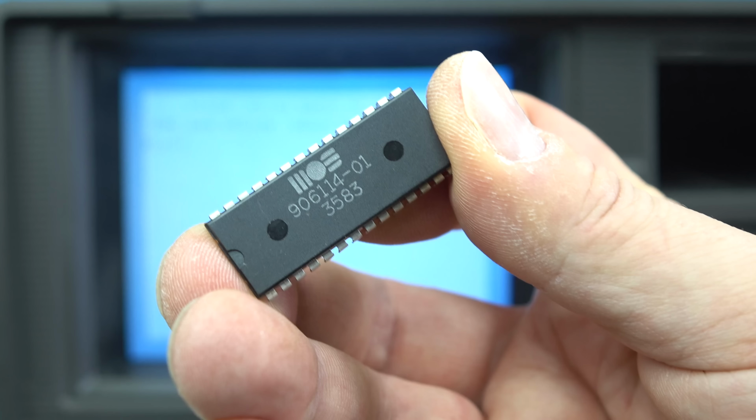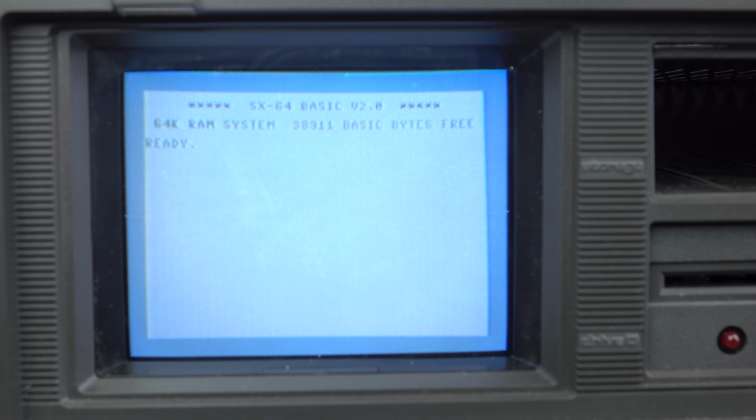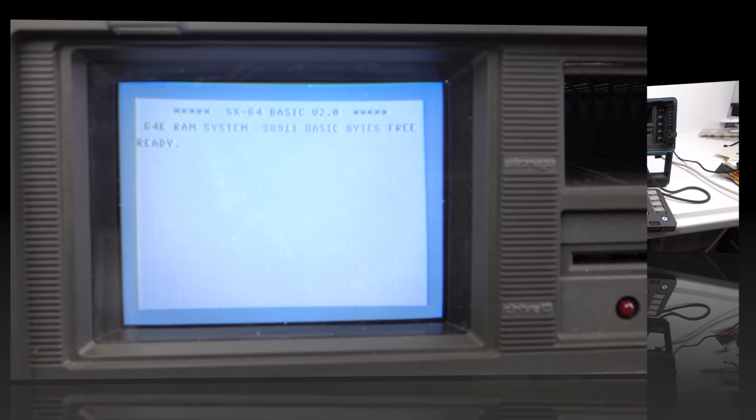So the PLA chip was definitely dodgy. And apparently these chips overheat, and it's quite common for them to overheat and die. Although I've still got that flickery text. The text is there, everything's working, but it's flickery.